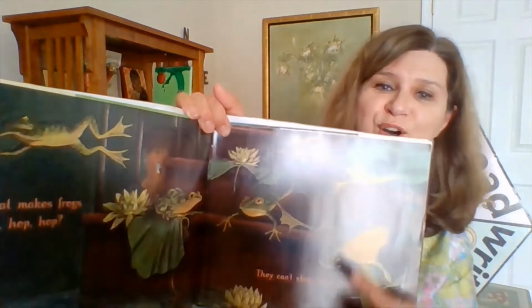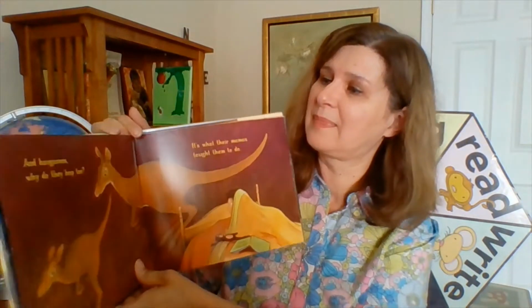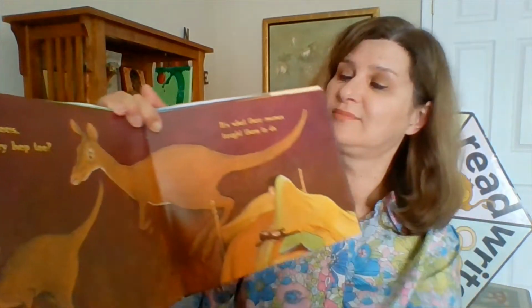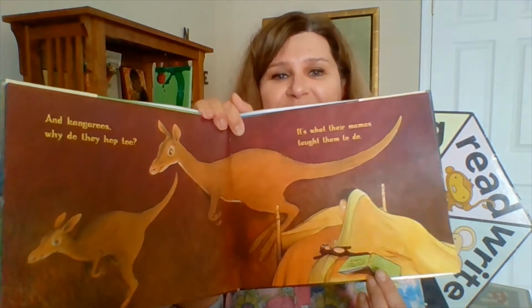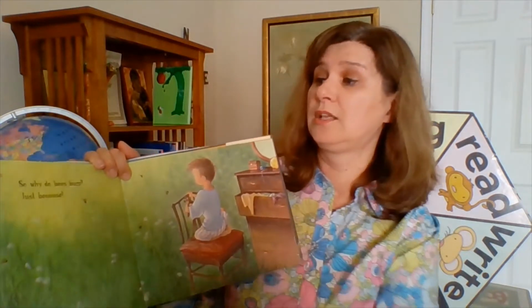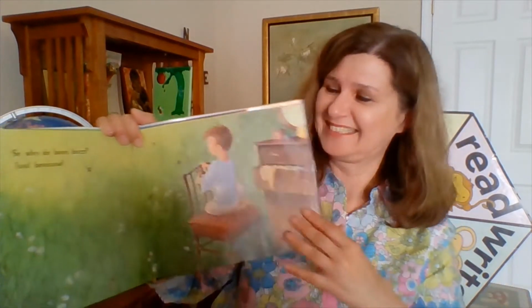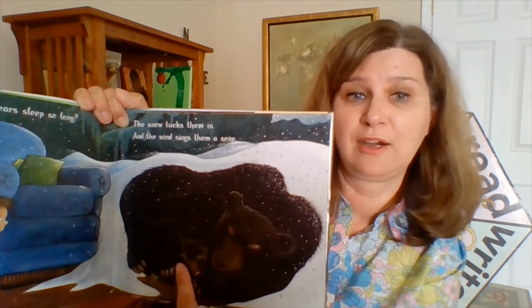What makes frogs hop, hop, hop? They can't stop, stop, stop. And kangaroos? Why do they hop too? It's what their mamas taught them to do. So why do bees buzz? Just because. What makes bears sleep so long? The snow tucks them in, and the wind sings them a song. Here's Mama Bear and Baby Bear, both hibernating.